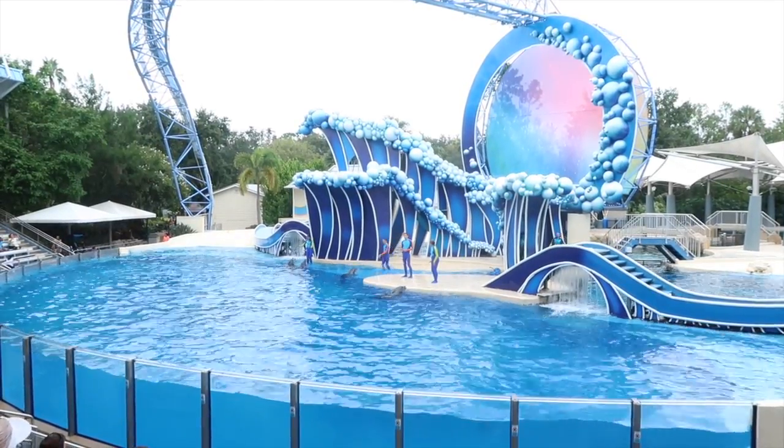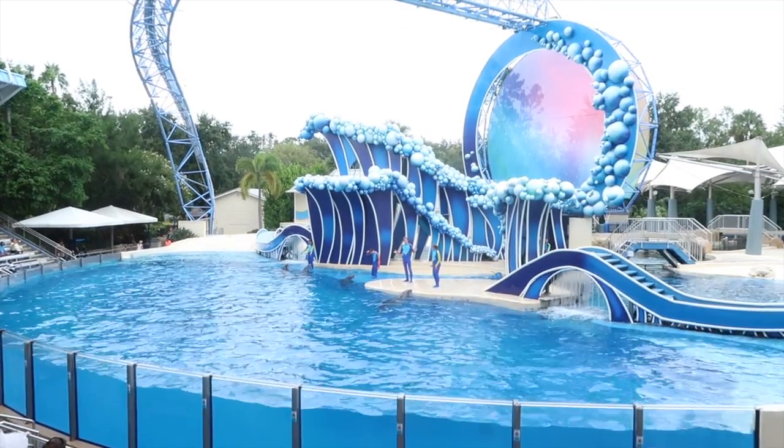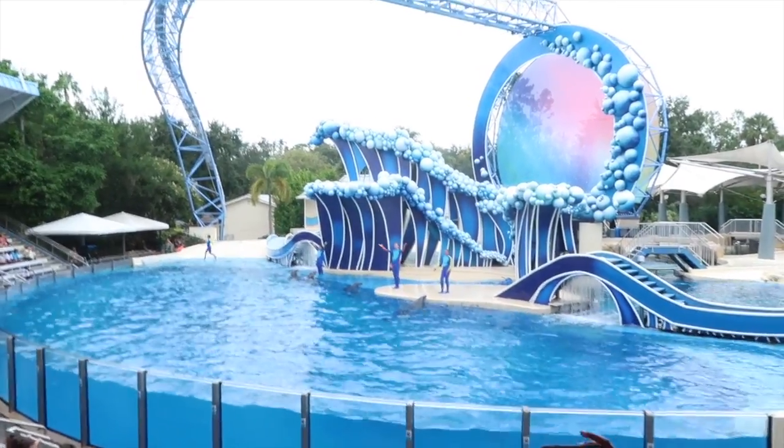And learning from these dolphins creates an opportunity unlike any other. It allows you to experience these incredible animals up close. So what do you say? Are you ready to have some fun and meet our dolphin stars?